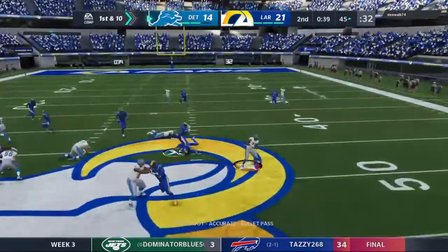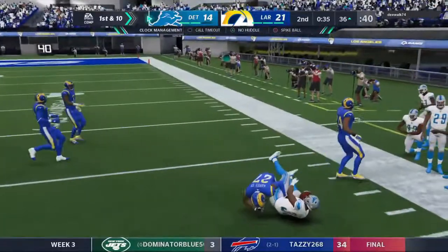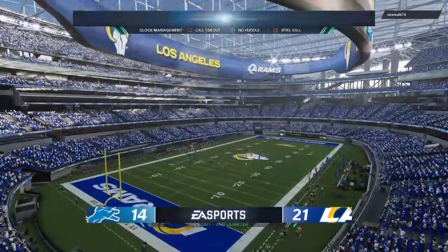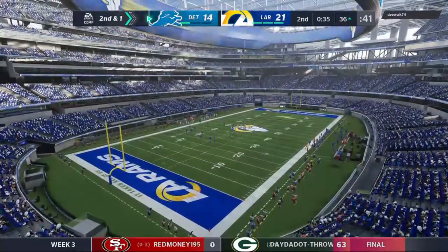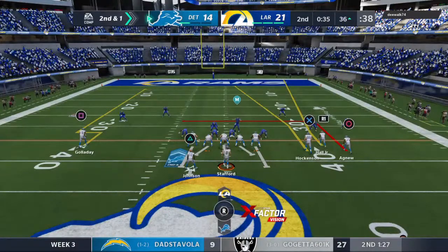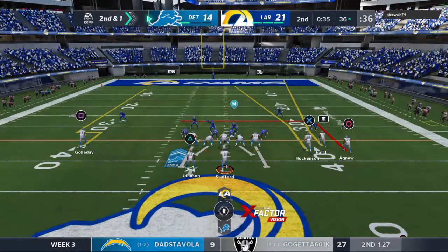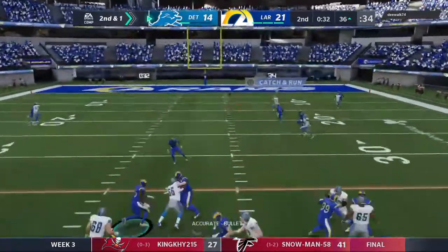Throwing is Stafford. Screen play, Johnson. And he's going to get a solid gain of 9 before being brought down. 2nd and right at a yard. The Lions now going to use the second of their timeouts as the clock will stop with 35 seconds to go in quarter number 2. To throw again on 2nd down.